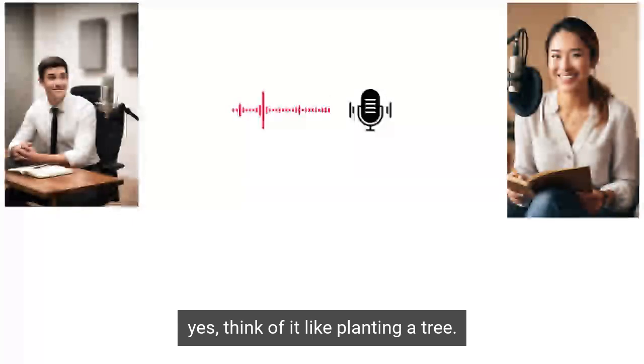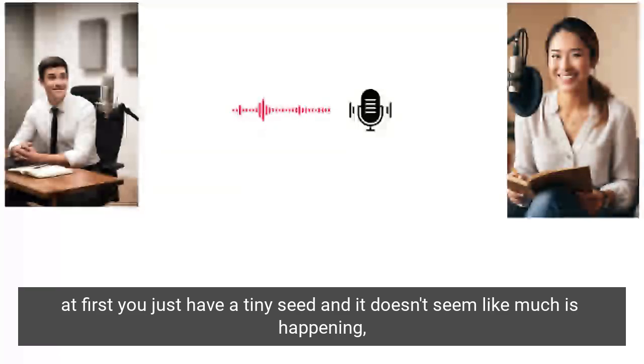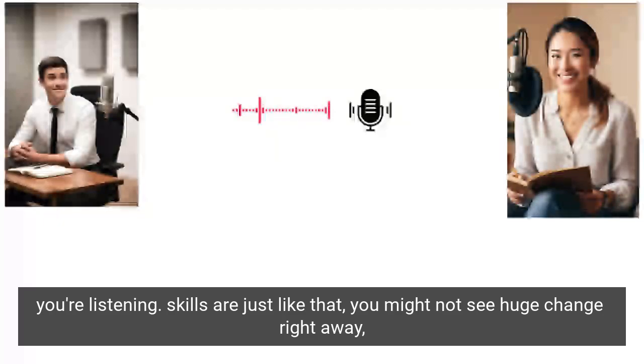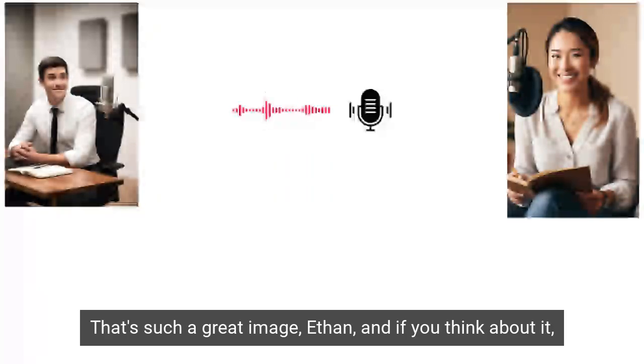Yes, think of it like planting a tree. At first, you just have a tiny seed, and it doesn't seem like much is happening. But with a little water and sunlight every day, that seed slowly grows into a tree. Your listening skills are just like that. You might not see a huge change right away, but if you keep at it, day by day, you'll look back and see how far you've come. That's such a great image, Ethan.